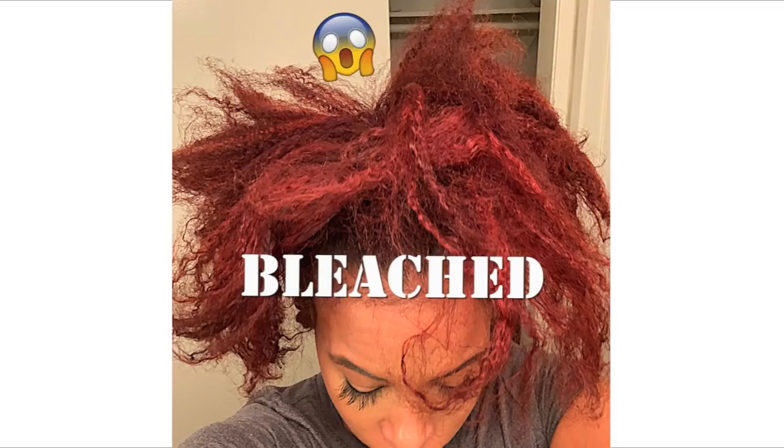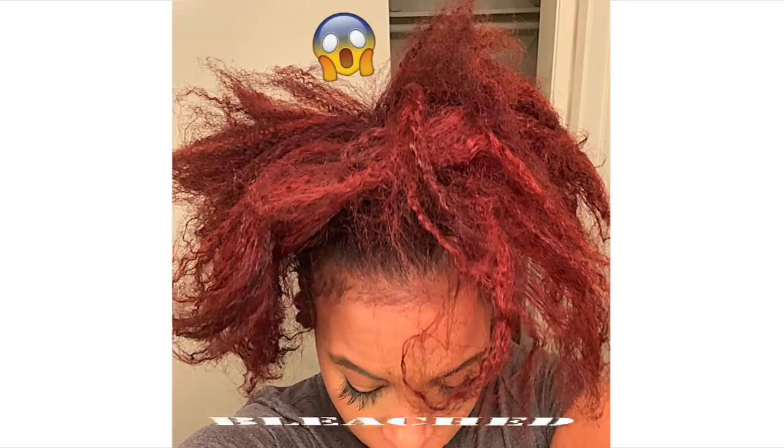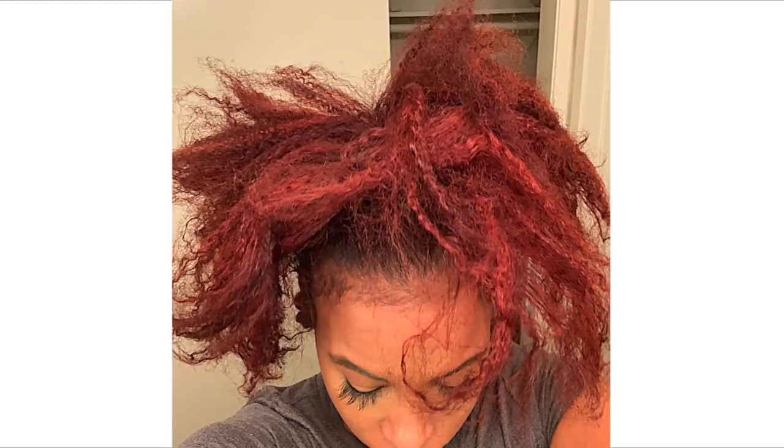This was my hair just a couple of weeks ago. Wow. I freaked it up. So I got myself an amino acid treatment, cut my hair 4 inches, and am living my best life. I have a brand new routine, and here I am today, about to show you.